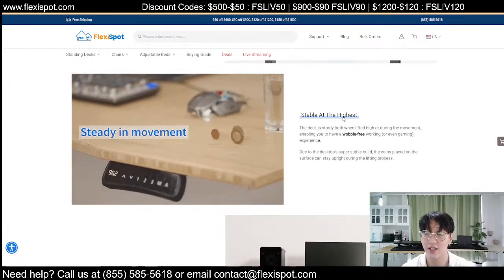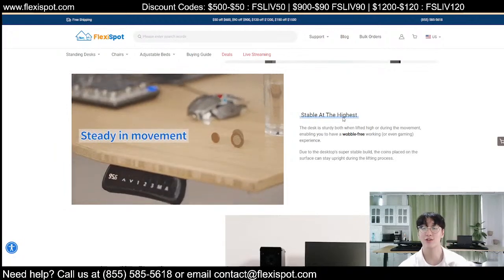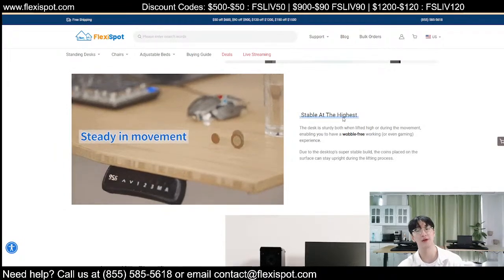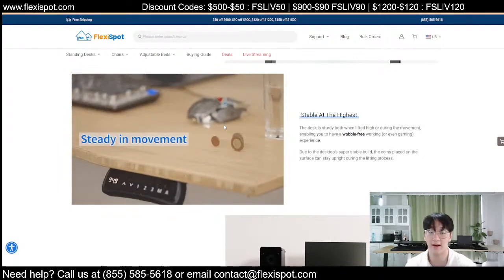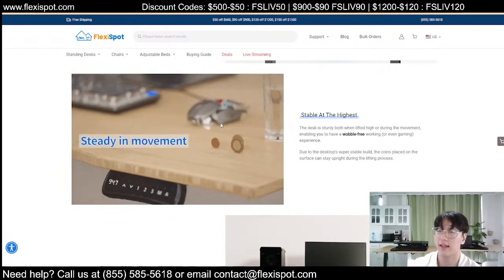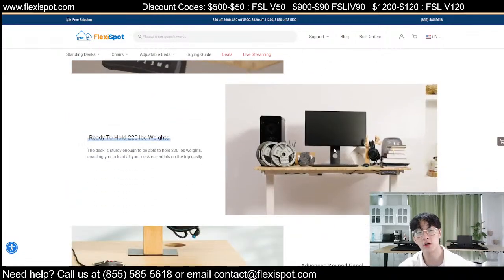This desk is sturdy both when lifted high or during the movement, enabling you to have a wobble-free working or even gaming experience. Due to the desktop's super stable build, the coins placed on the surface can stay upright during the lifting process. As you can see, the coins are not moving at all. You don't get this with just any desk, you know. And it's ready to hold 220 pounds.